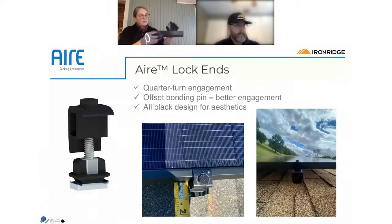The new airlock end, again, universal end clamp, allows 30 to 40 millimeter module engagement. And it's a very simple part without any fancy springs or anything to break. It's very aesthetic and looks great on the roof. If it's oriented the wrong way, spin it around, and it marries perfectly with the end cap that Glenn will be discussing in a moment.